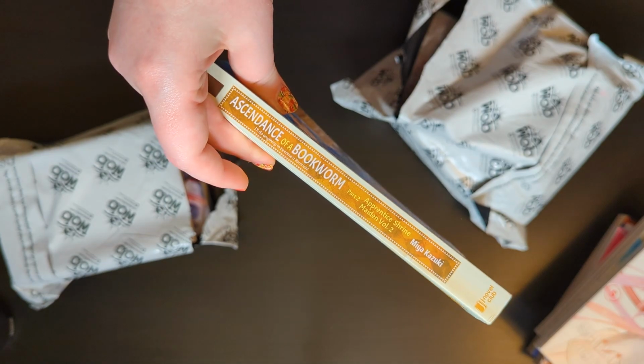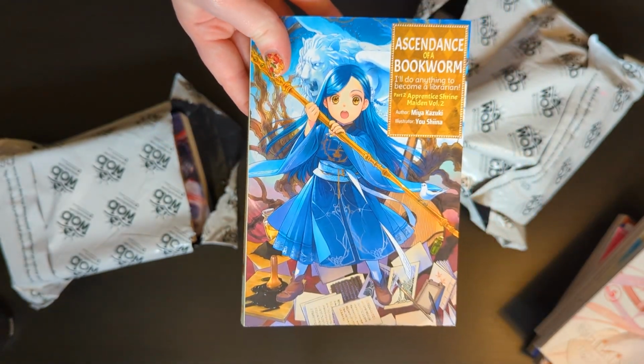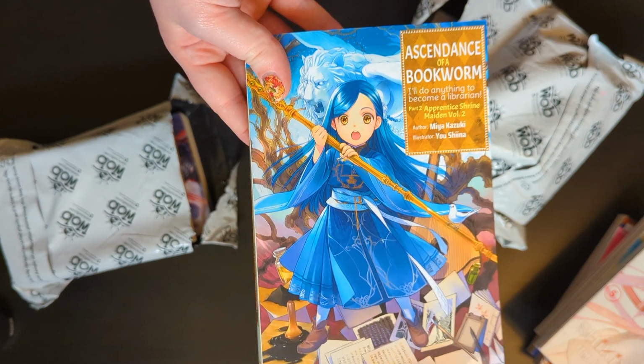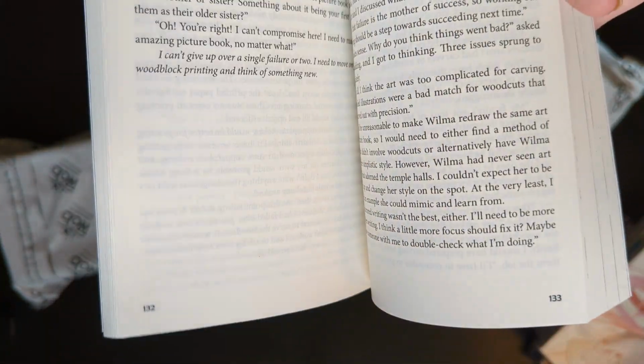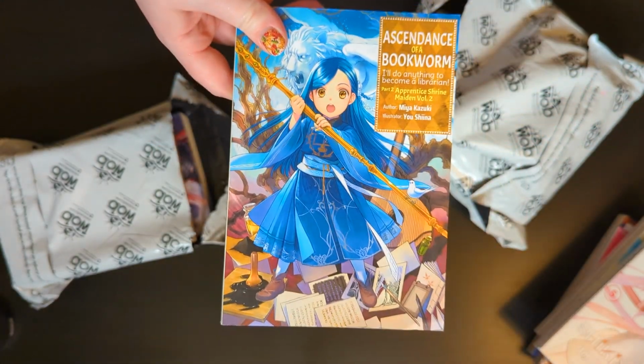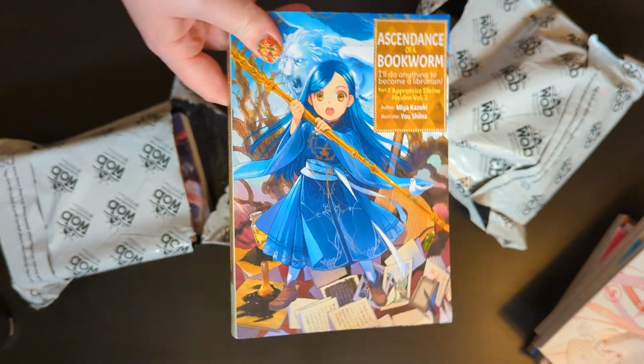So we're both reading the manga, and I really like the manga. I always try and recommend it as a non-typical sort of isekai. And he'd said at some point he would be interested in reading the light novel. So normally J-Novel Club volumes are quite expensive. This was £2 something, so of course I grabbed it.